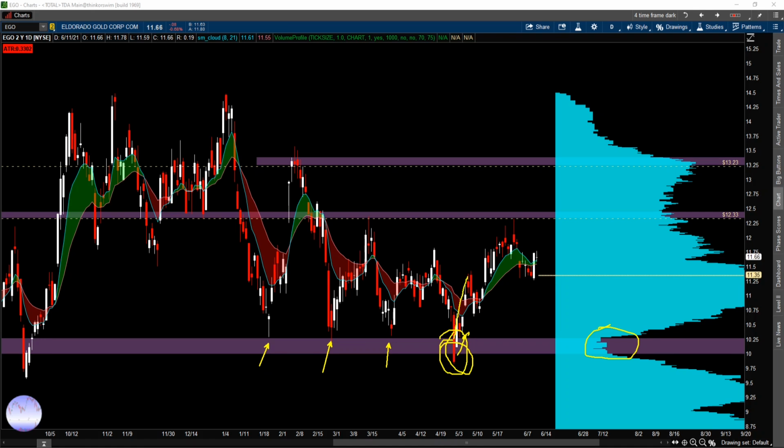And you see that it came up and came back down and backtested this pivot, this breakout pivot, and then went up to this upper edge here, which has been prior support and also prior resistance. So right now it seems to be pulling back from this resistance level and seems to be holding above this high volume node here and breaking out again.